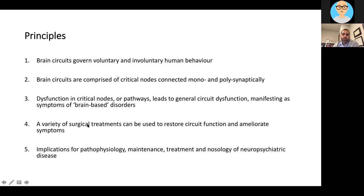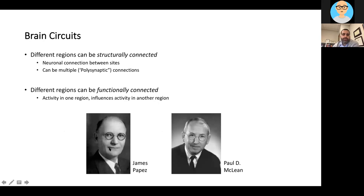And that all of our treatments in neuroscience, whether in neurosurgery or psychiatry or neurology, are aimed at restoring function in those circuits in some way, okay? And that the implications there are significant for how we understand the diseases, how they develop, how they're maintained, and ultimately how they're treated and experienced by the patient.